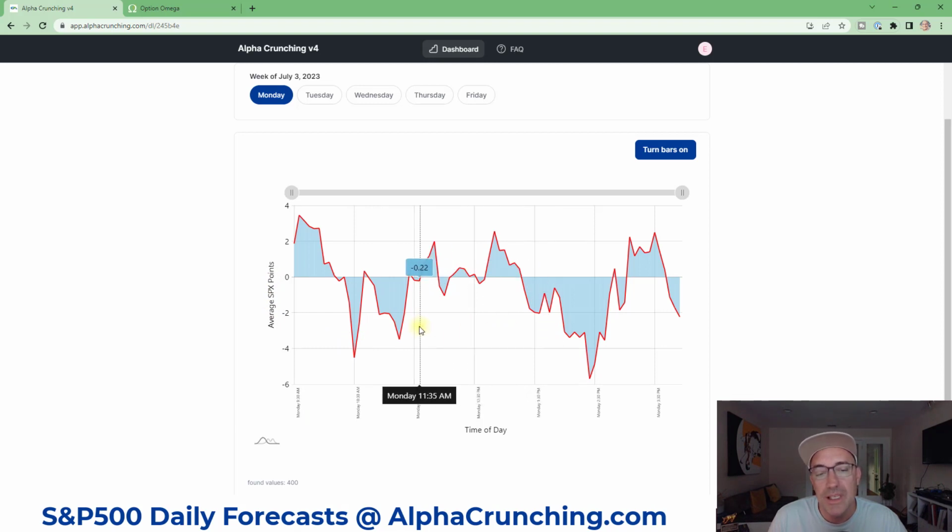And what we're really looking for in a potential iron condor trade is a low magnitude, i.e. a low range day. We want the forecast to be predicting something that's kind of choppy ultimately. So when we look at this, we can see that the average move in the morning is up a few points, down a few points. This range of from about 3 to -4, about 7 points. This is not a very strong move. So Monday is looking to be relatively weak.